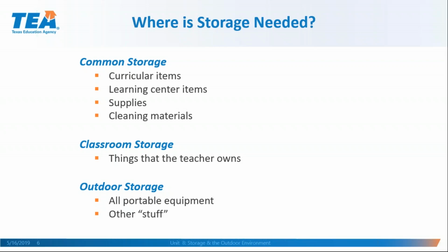Like, for instance, would you need a broom or a rake or whatever that would be more conducive to the outdoors, and you need a place to put it? And a lot of times the outdoor storage area becomes very, very full.